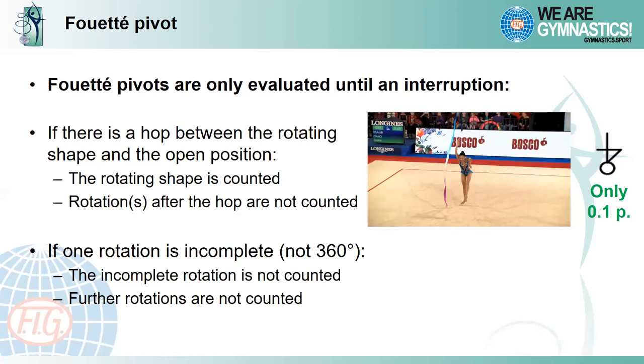And this is very important. We saw in many World Cups, rotations, especially the horizontal one, are not complete 360 degrees. You stop to count. It becomes like this, 2, 4, 6. The fourth one was not complete 360 degrees. You cannot count after. You stop to count until she finished 360 degrees.